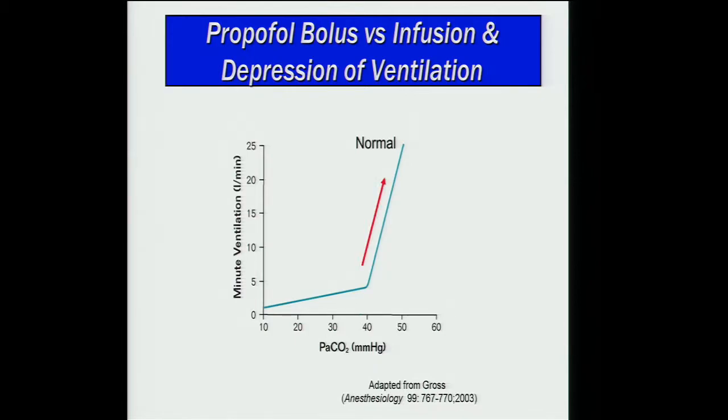And when we get sedated, three things happen. You shift to the right, you flatten, and this hockey stick is gone. And that means there's a CO2 below which people won't breathe, right? There's an apneic threshold. Now, when you bolus, you get that kind of relationship. If you achieve the same drug level, but you do it more slowly with infusion, you can get the same level of sedation, but not as much perturbation of ventilation. So an infusion, because it comes on slower, is better tolerated, and you're less likely to be apneic.